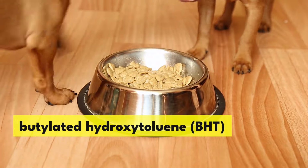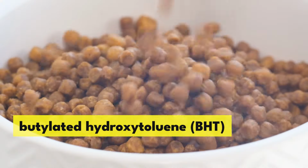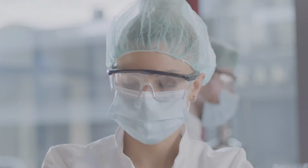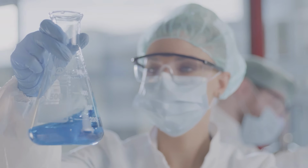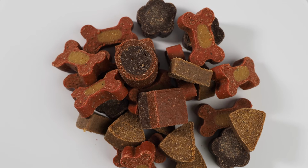Butylated hydroxytoluene, or BHT, is a chemical that prevents the fats and oils in your dog's food from spoiling. As well as your dog's food, you'll also find it in your cosmetics, as well as in jet fuels and in embalming fluid. Studies, however, have indicated that it may have carcinogenic or cancer-causing properties. As a result, it's been banned in several countries, including Japan, Romania, Sweden, and Australia.